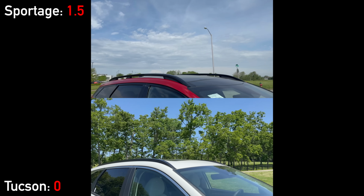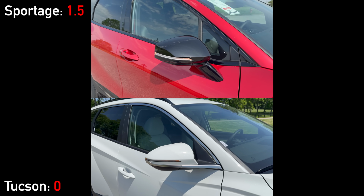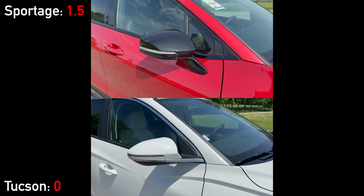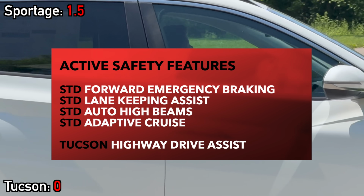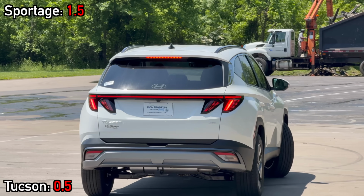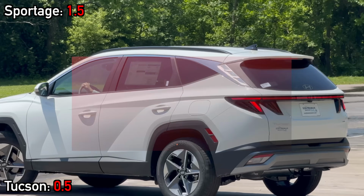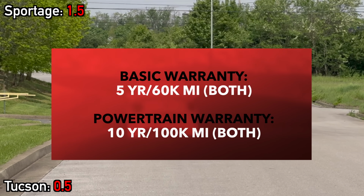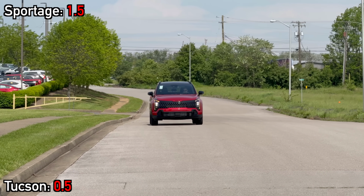But checking out some of the individual odd and end features, both of their mirrors have heating and blind spot monitoring. And all of their other active safety features are also included. The safety suite goes one step further in the Hyundai by including the excellent highway drive assist system. Finally, they both have their famously long warranties, which extend powertrain coverage to 10 years and 100,000 miles. And neither includes complimentary maintenance, with Hyundai's upcoming discontinuation of their 3-year-long program.